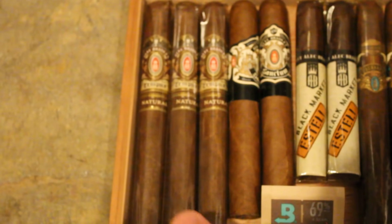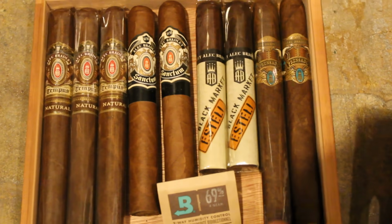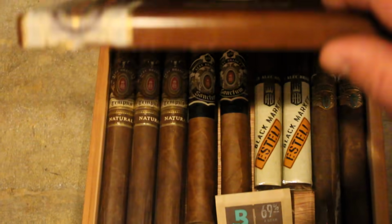I also have an Alec Bradley box. It's not all the same stuff. I've got some of the Tempest Naturals still left, a couple of the Sanctums left, a couple of the Black Market Estelis, and a couple of the Prinzados. Just keep all the Alec Bradleys in one place.